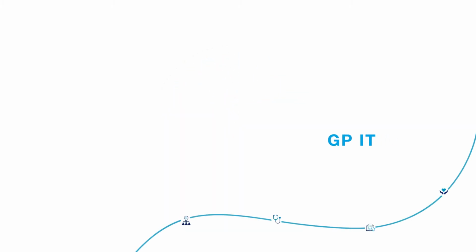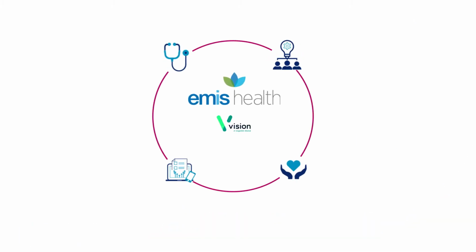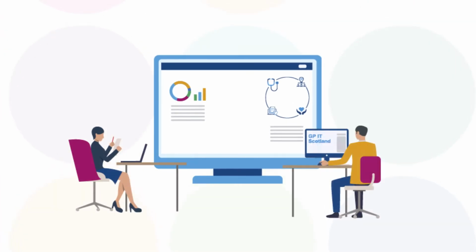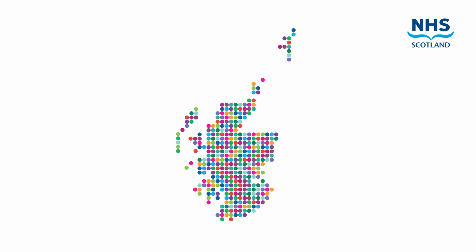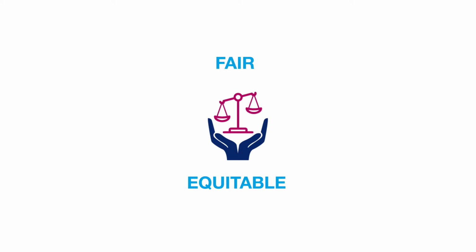Scotland's new GP-IT systems are currently being developed by our 3 framework suppliers, EMIS Health, Vision and Microtest. Once developed, the systems will be tested by national and local teams before being validated as approved Scottish Government systems that are available for use in Scotland. The NHS in Scotland must be fair and equitable in its dealings with its framework suppliers.